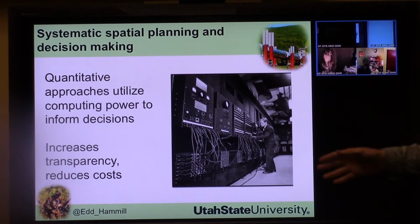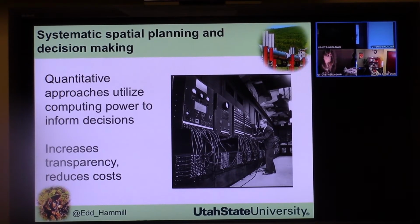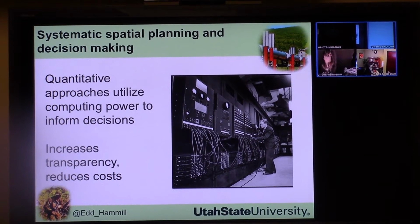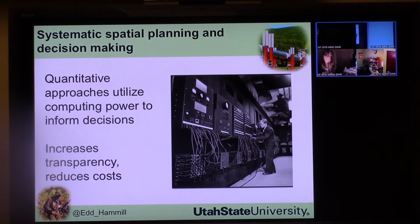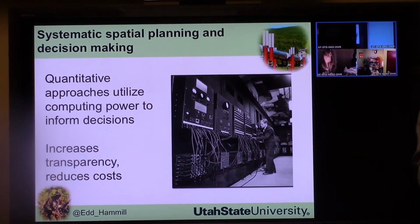We found generally this increases an awful lot of transparency, because in some cases you can give the computer program and the data to a third party, and they run the analyses and end up with the exact same results as you, and that demonstrates, okay, this isn't due to our personal biases. In addition, the magic words, a lot of the time it does lend to reducing costs in terms of management actions.